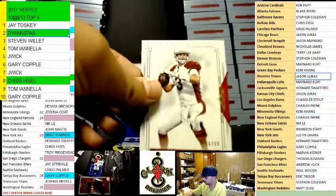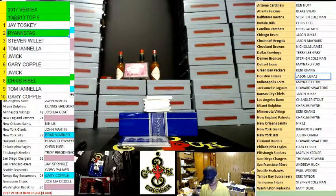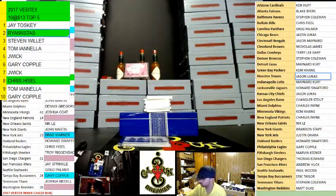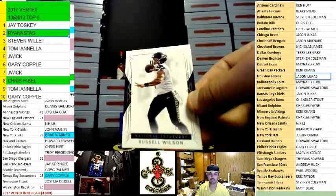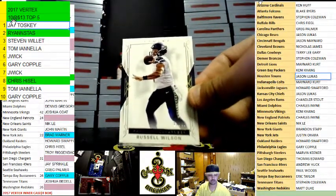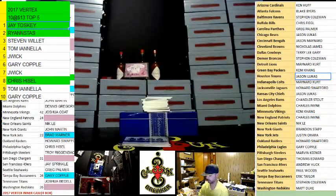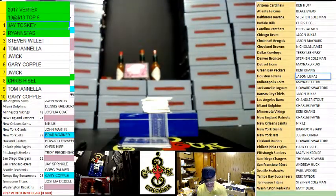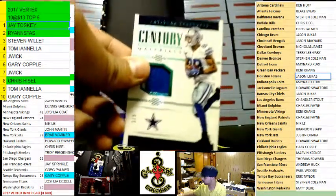Chris Palmer out of 99. Toski got yours. Russell Wilson. Seattle. I think that's Seattle's first hit. Seattle. Paul. Autograph, no. That I can think of. But now they did hit. Dez Bryant out of 5. Century.